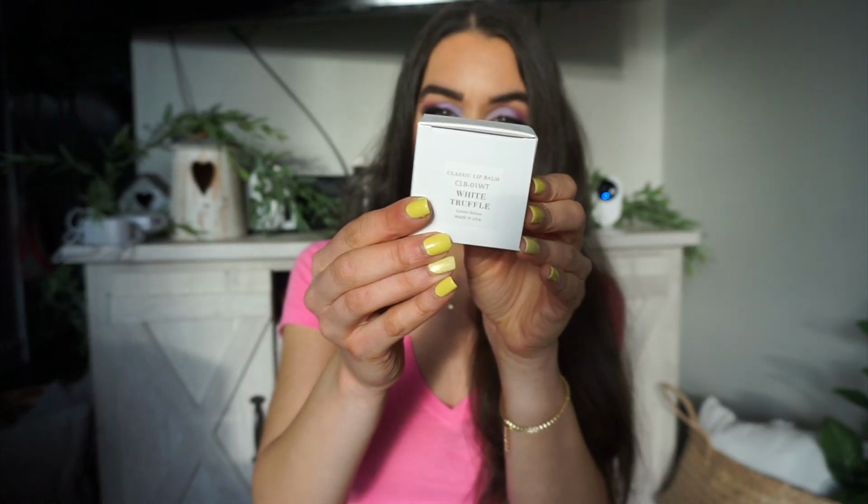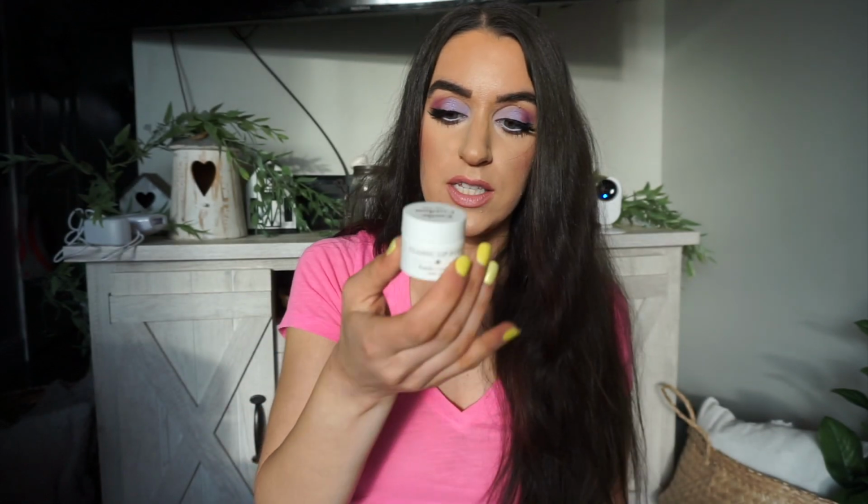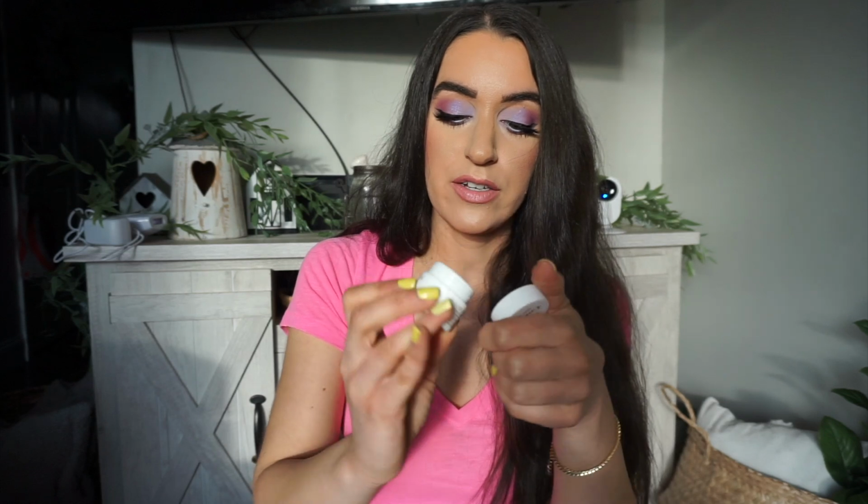I have one in my car. This is White Truffle. This is their logo, Emil Cordon. They all look the same. They're in these little containers. I do have another lip balm from them that I use and love. I forget the name of that one. I think it's their Miracle Lip Balm.